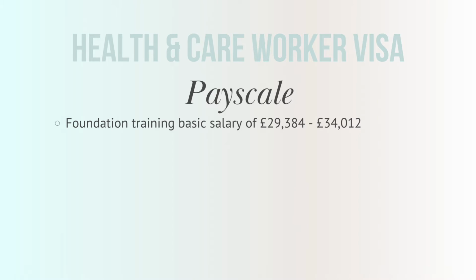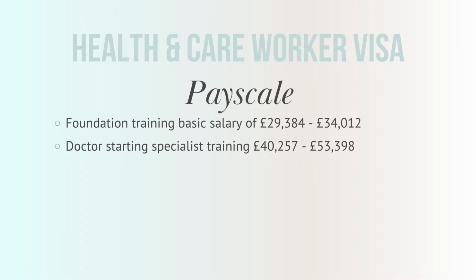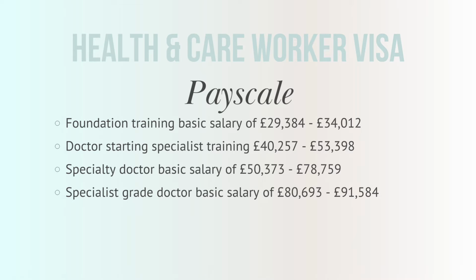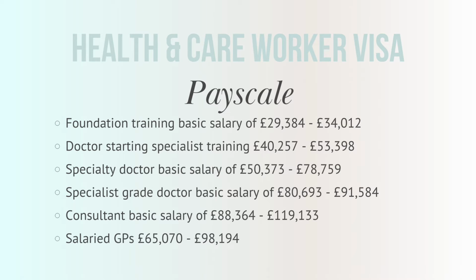In foundation training, you will earn a basic salary of £29,384 to £34,012. If you're a doctor starting on specialist training in 2022, your basic salary will be anywhere from £40,000 to £53,000. If you're working as a specialty doctor, you will earn a basic salary of £50,000 to £78,000. If you are a specialist grade doctor, you'll earn a basic salary of £80,000 to £91,000. As a consultant, you'll earn a basic salary of £88,000 to £119,000 a year, depending on the length of your service. The pay scale for salaried GPs is anywhere from £65,000 to £98,000.